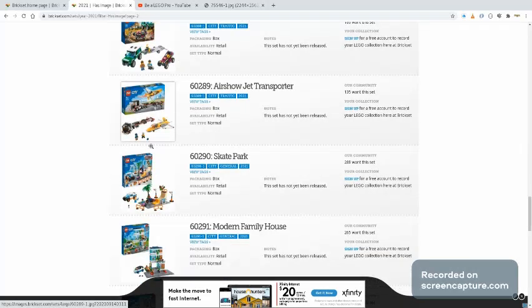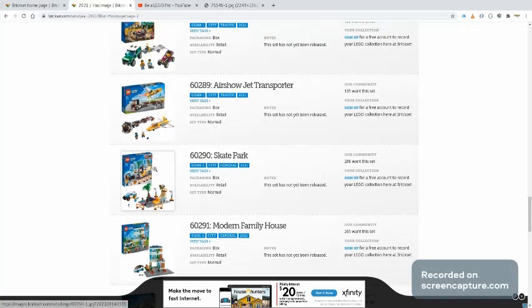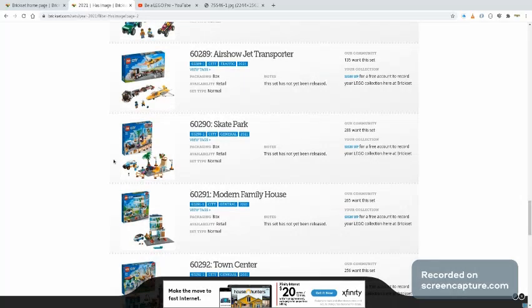Has anyone noticed how they dropped those helicopters that will fly in the air? I'm glad about that. This is one of the best city sets here. And it comes with the road plate.